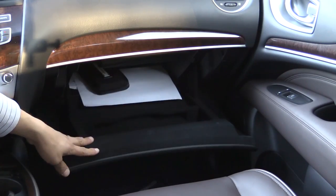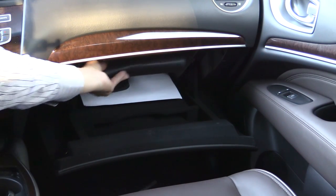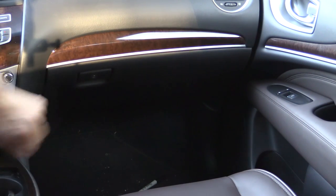If we open up the glove box, we do find an extraordinarily large glove box right here. There's an additional shelf right on top for the owner's manual for the vehicle. We were easily able to put large tablet computers right there in the glove box.